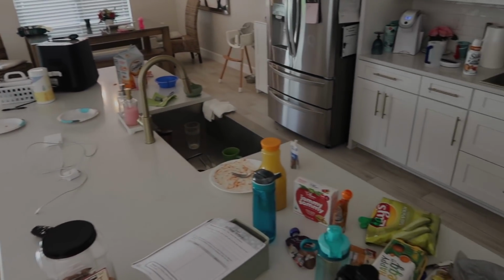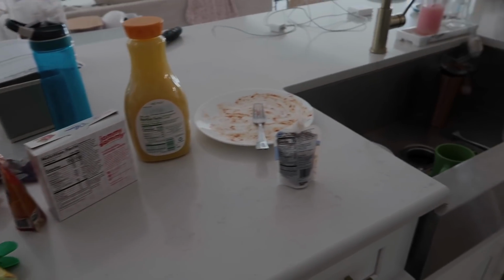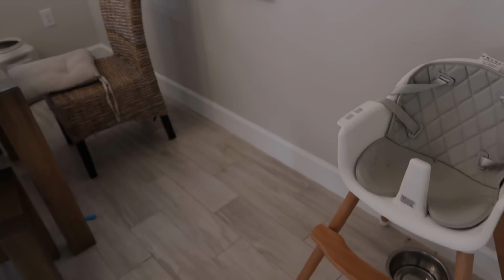So here is an overview of the kitchen. Obviously, this is the heart of the home, so there is always activity and people coming in and out of here constantly. So this area of the house always gets the messiest.